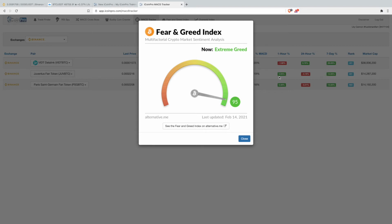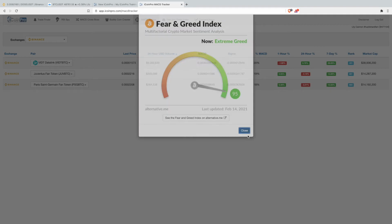For me, I like it when this fear and greed index is actually in the red, very red. The way we trade in iCoinPro and the micro profit system, this is the ideal place to trade. We would not go in there and ride it all the way to here. You can make a 1%, 2% profit even in these very, very feared areas. So that's the fear and greed index.